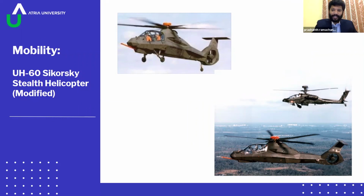These were the two images, and the tail section you see on the bottom image, that was the one that sheared off and fell outside the compound of Bin Laden. So this was the fourth technological front which was used in the capture of Bin Laden, which falls under the category of mobility. And the helicopter was a modified version of the UH-60 Sikorsky stealth helicopter. These were the four different areas that were predominantly used during Operation Neptune Spear and the capture of Geronimo. In addition to that, there is avionics and different other fields of engineering. But these were the four technological fields that were massively used.